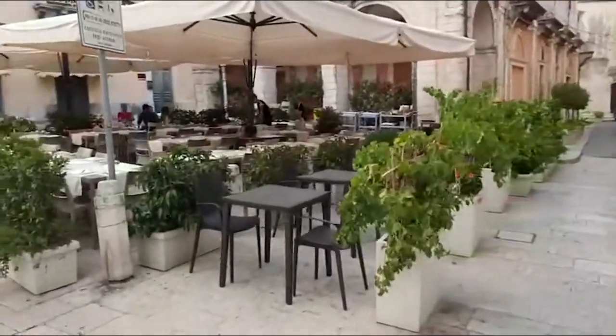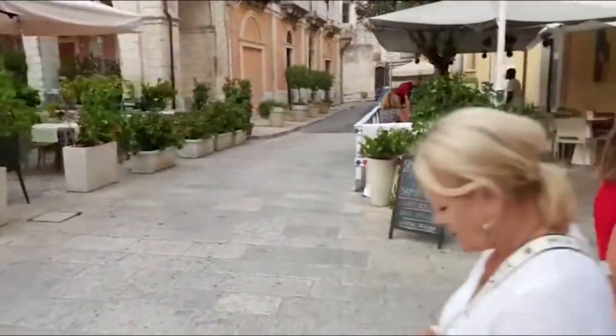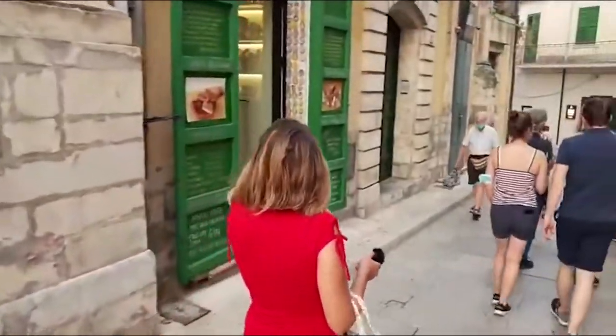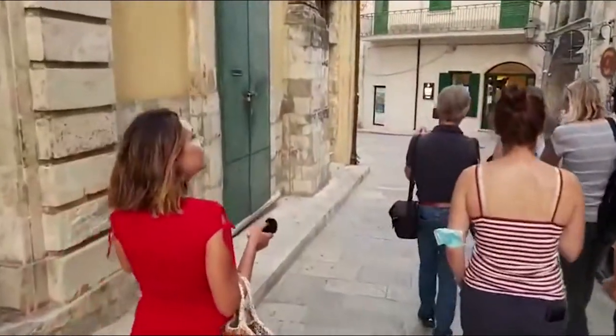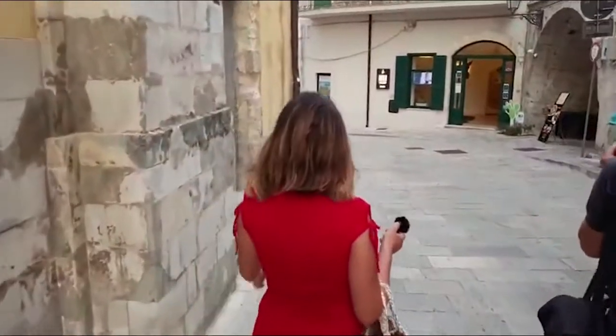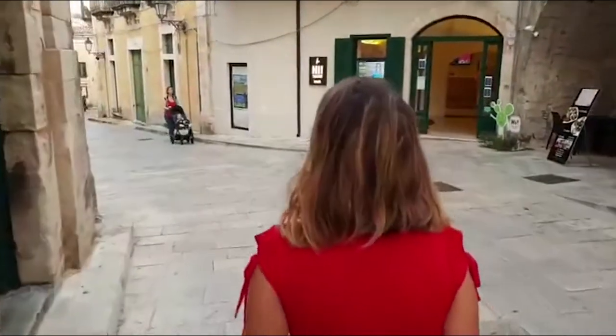There are many restaurants, many bars, places where you can enjoy the nightlife. This is, of course, not Palermo, not Taormina, but it's also very, very enjoyable. In the night you can walk, you can get lost with a glass of wine.